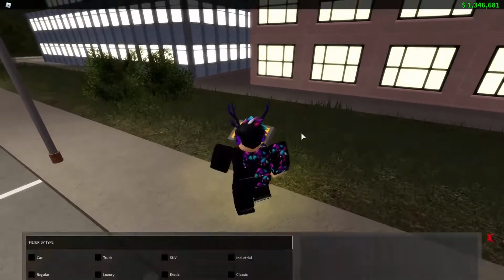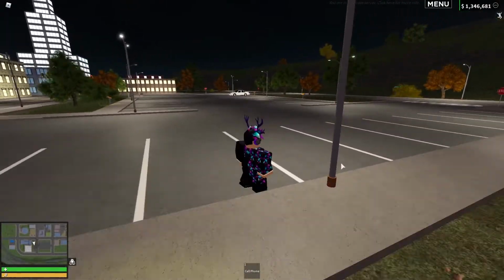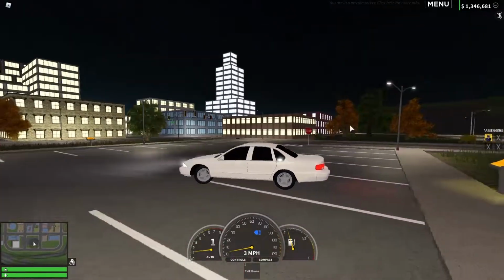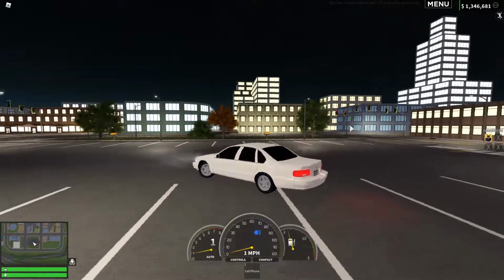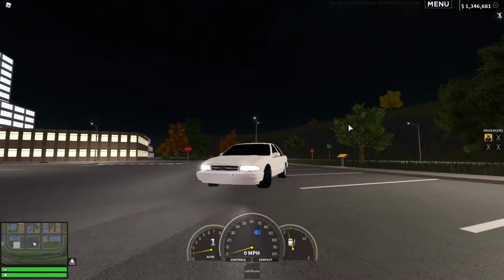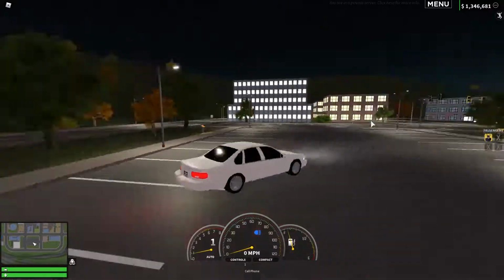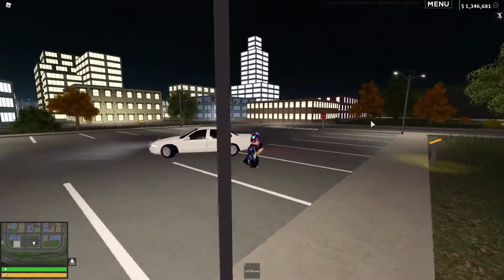Starting off here with a civilian team. Here's my Chevy Impala, the old 90s version. I believe this is the 1990. I know it's mid 90s, late 90s, so I just want to say 1995. Anyway, it looks pretty nice. I have it in white. I don't really remember why, but hey, I do.